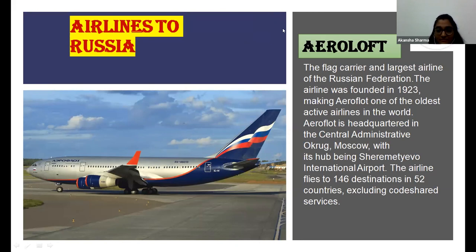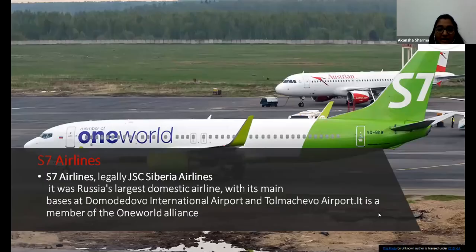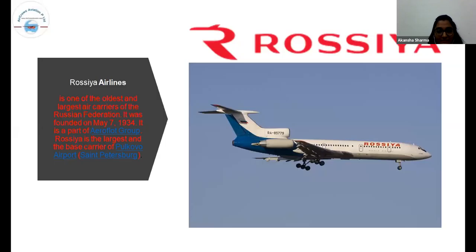Next is S7 Airlines, legally JSC Siberia Airlines. It is Russia's largest domestic airline with its main bases at Domodedovo International Airport and Tolmachevo Airport. It is a member of the Oneworld Alliance.